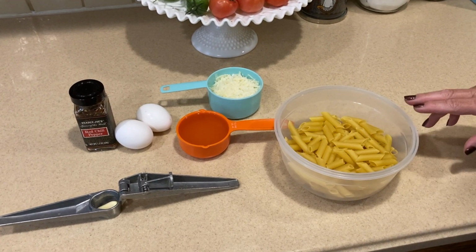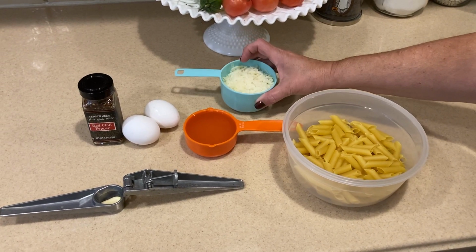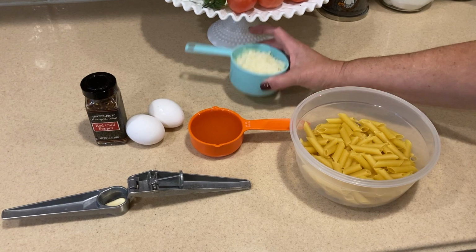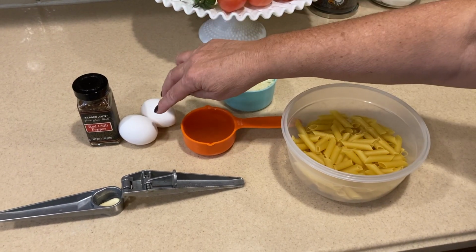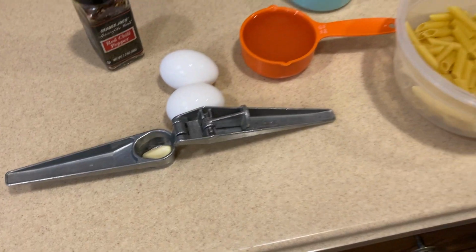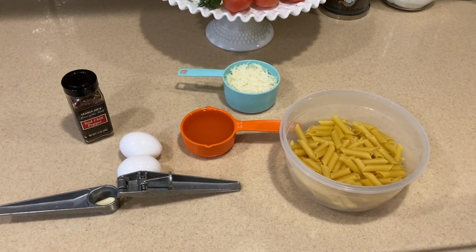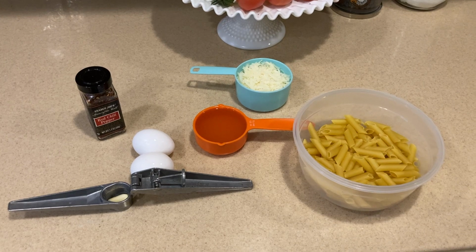Minimal ingredients in this recipe. I've got a half a pound of pasta. I've got a cup of grated Parmesan cheese. We freshly grate ours, but just a good Parmesan cheese. Half a cup of chicken broth, 2 eggs, a little hot pepper to taste, 1 clove of garlic that we're going to mince, and the 2 pieces of bacon we just fried. So now let's put it all together.